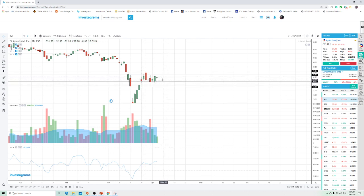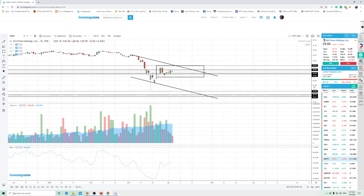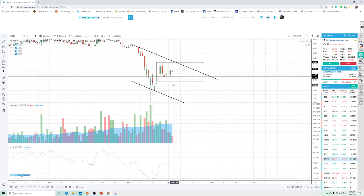Pag na-hit yung mga resistance, ma-hit yung support zones natin sa daily chart. Okay? So, yun. SM Prime, ganun din. Watch na lang itong support zones. 28, 27.5 buy opportunity. Sell near 30 pesos. Pag na-break ang 30 pesos, you can sell next sa 32 pesos. Range trade opportunity. Okay?